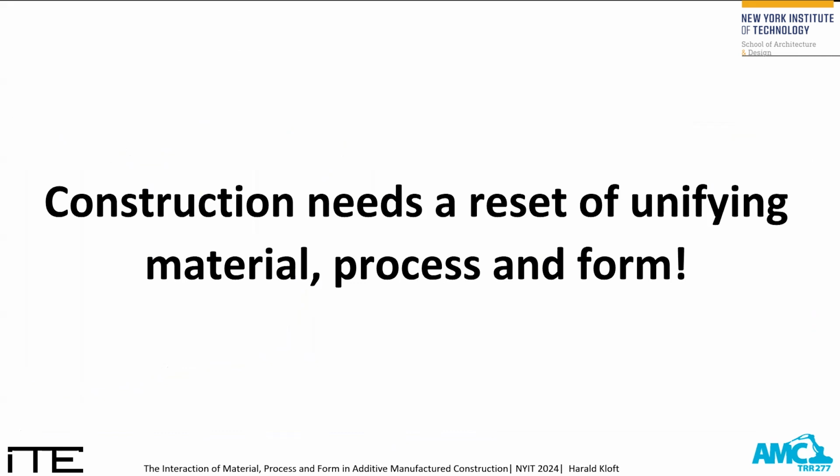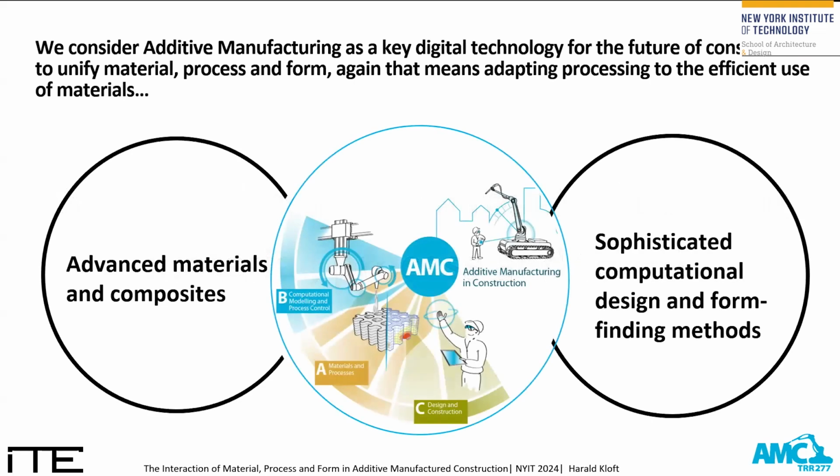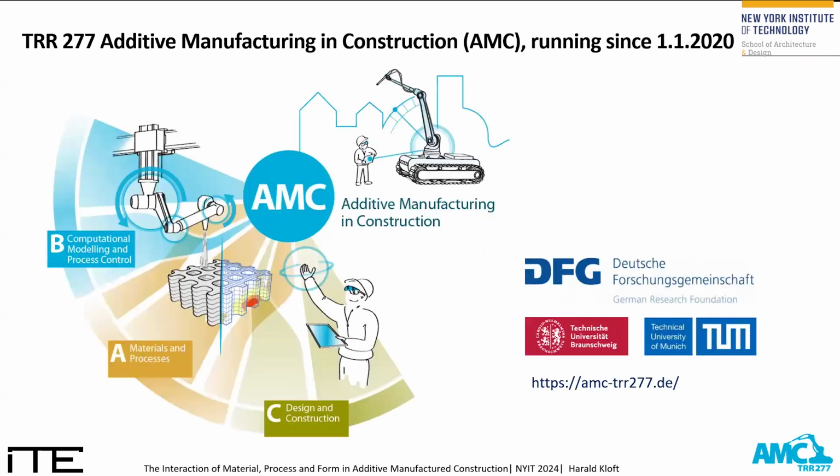So my argument is that we need a complete reset, a unifying of material, process, and form, and we have to rethink and start from the perspective of the material. So this is the basis: think from the material and the process to a form, and not from the opposite direction. We consider additive manufacturing as a key digital technology for the future in construction, and I will explain now why we see it in this way.